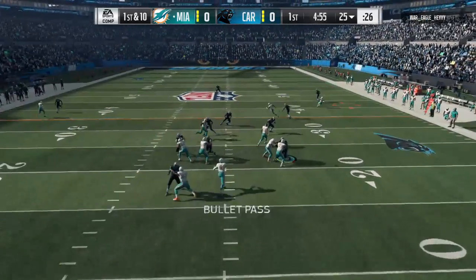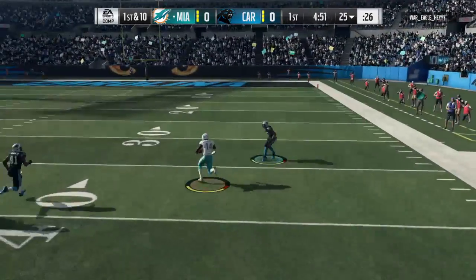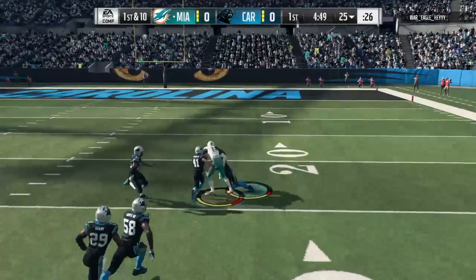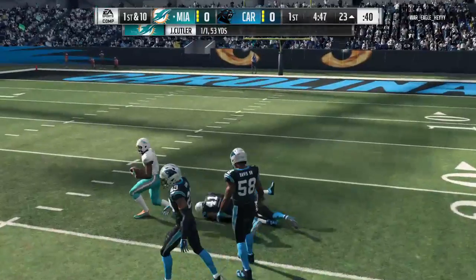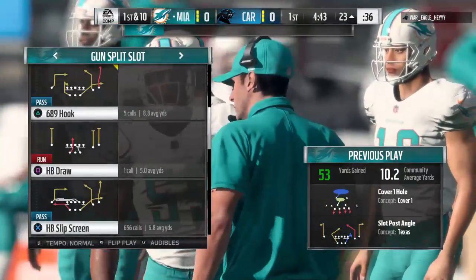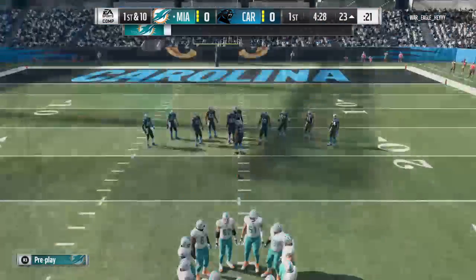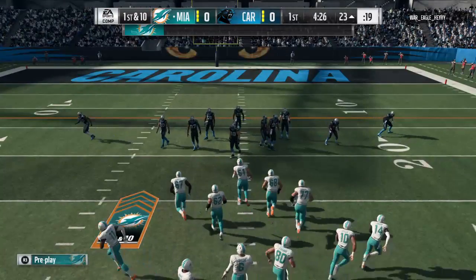They'll throw on first down with Cutler, looking for the out route. It's completed to Landry. And he finally goes down at the 23-yard line. A big gain there on the first play of the game. 53 yards.